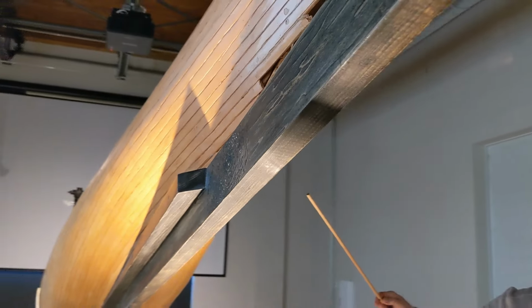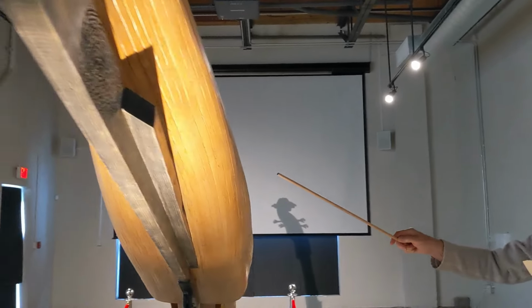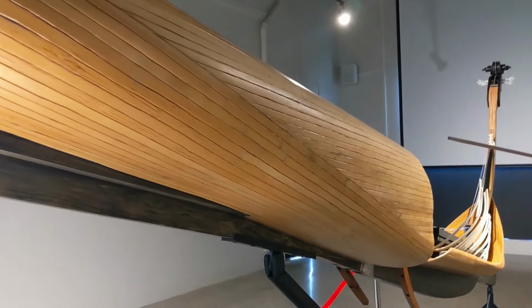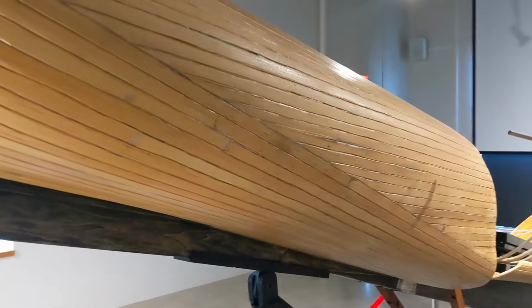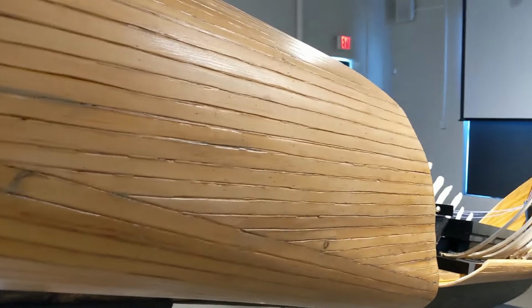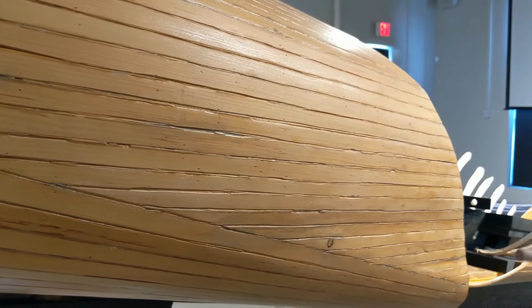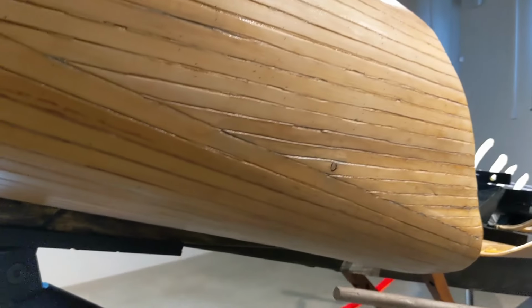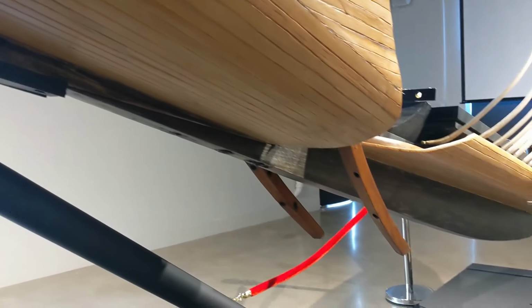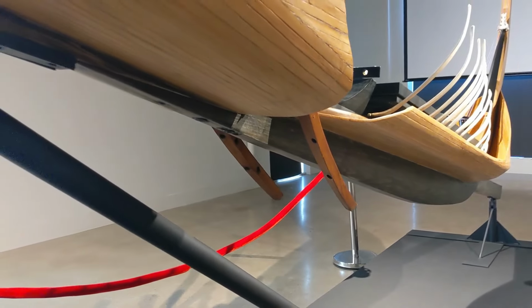What you see on the rest of the hull is strip planking. And this is a very interesting method that's been used for a number of years to build boats. You build them with the use of what's called a strong back. The keel, all the way along the bottom of the boat, is attached to this strong back.